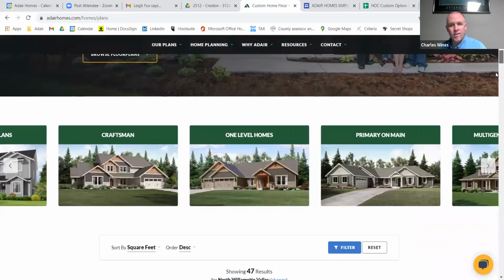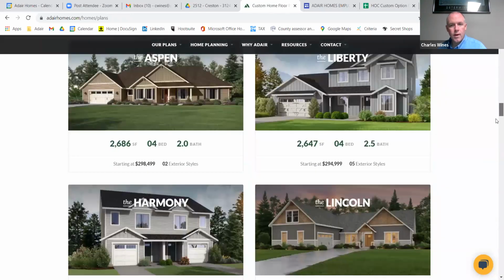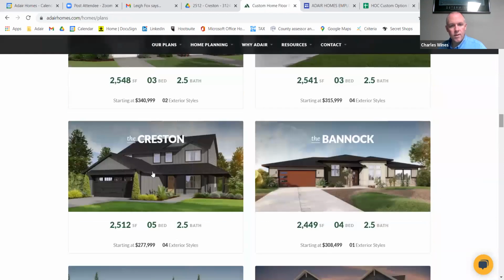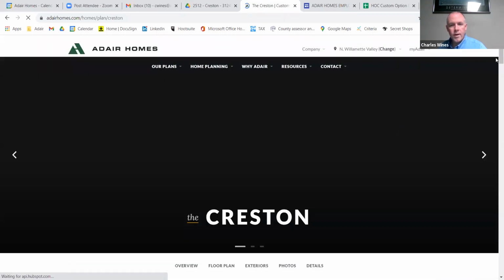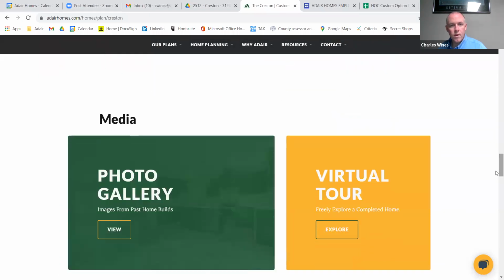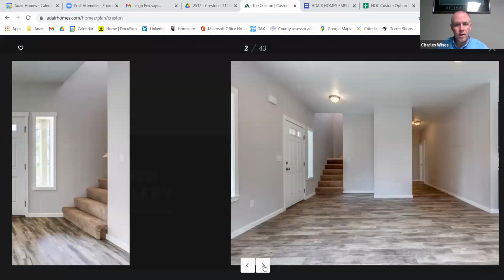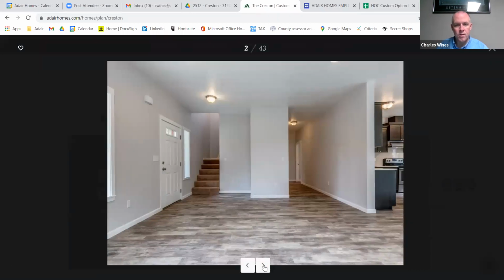So we'll go back to the Creston, since that's the house that we're looking at today, and the photo gallery within the Creston. I have a sneaky reason for showing this too. The photo gallery of the Creston will be images from past builds. This was my customer's house, my pictures of a home that we did in Bonita, Oregon, of a Creston, with a variety of different finishes and options.